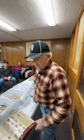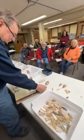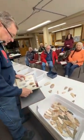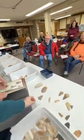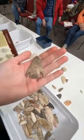Okay. Which one do you got? What do you want to do with that? That's what I was looking at. And I was thinking Lost Lake, but I'm trying to find it. Yeah, there's several different things that have those. This one called a Charleston.